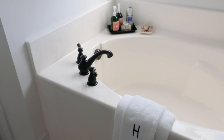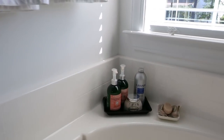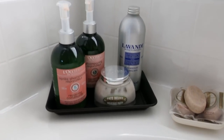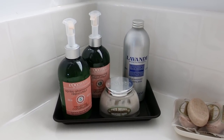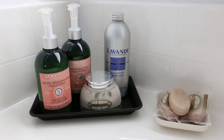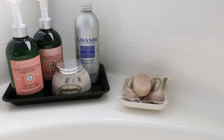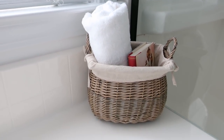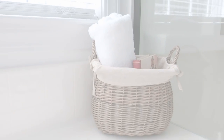Organization. I have a tray that I keep in the bathtub, and this tray is from Target. I keep bath accessories in here: shampoo, conditioner, bubble bath, and soaps. I use this basket for extra towels and the current book that I'm reading. I found the basket at Walmart.